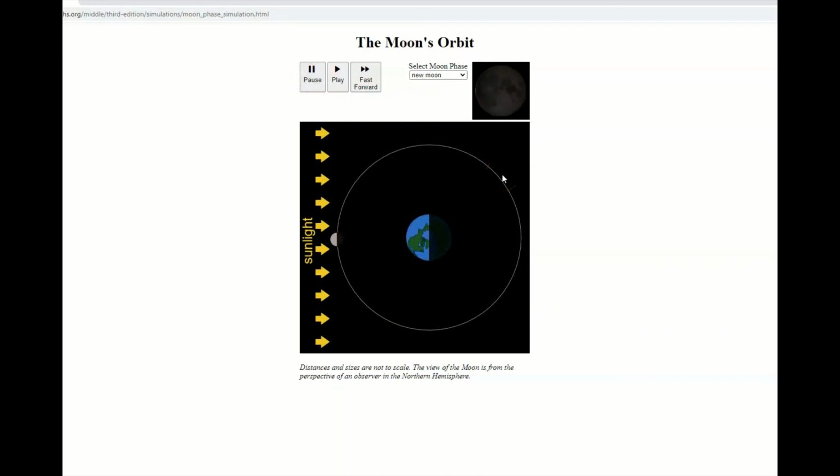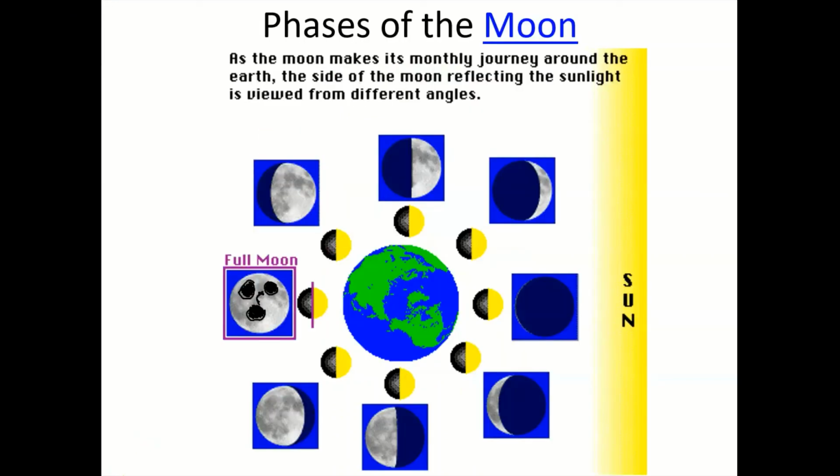This is what Galileo was observing. He didn't have a fancy simulator to do it. What he had was time, dedication, and a telescope. He made some great observations that allowed us to understand a lot of what's going on out there. Now, hopefully the phases of the moon make sense.